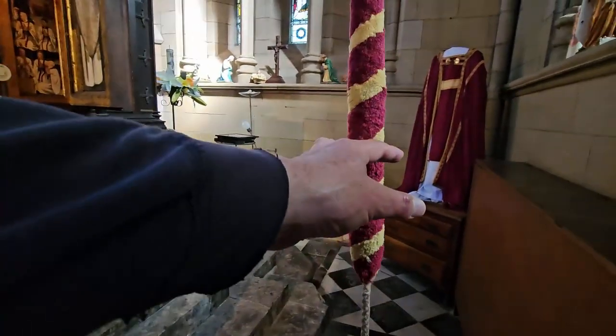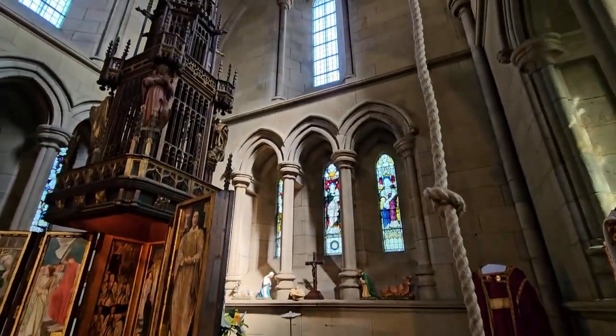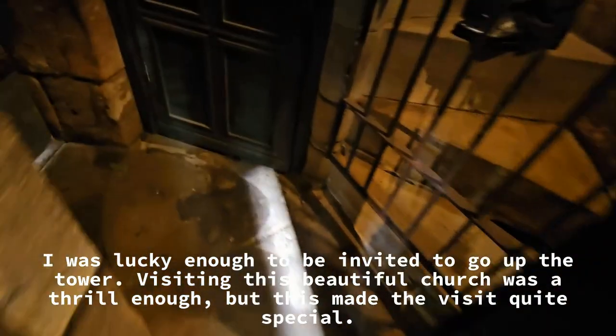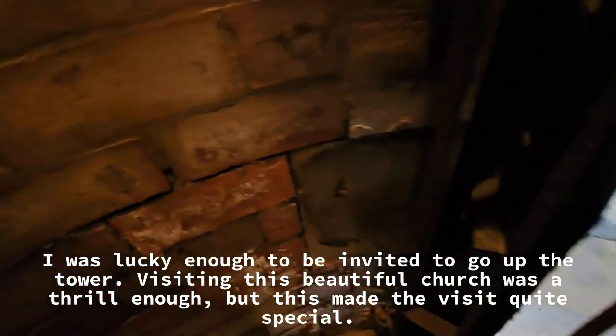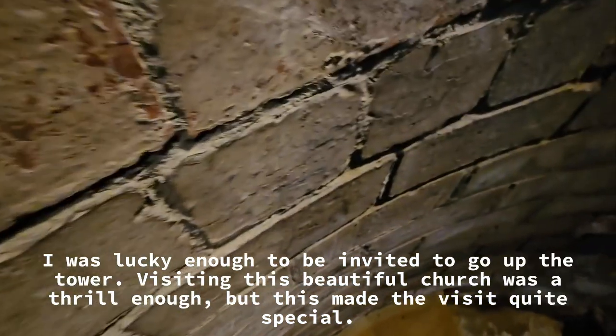The bell? Better not ring. They built this tower for 14 bells, but they never got around to putting them in. There's just one bell, that's all. Go in, I'll follow you up. It's not so bad at the bottom here, but it gets narrower as it gets up.